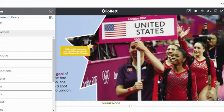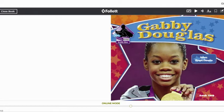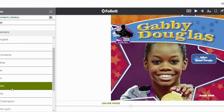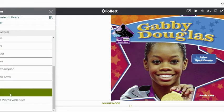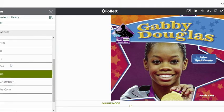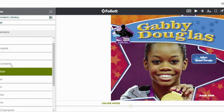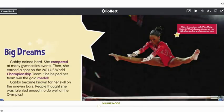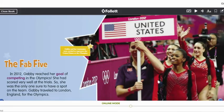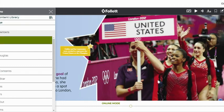Now, if you want to just jump to a page, I want to go to the cover. I'm just going to click that. If I wanted to go back to the Fab Five, instead of clicking, I find where that was. I don't see it here. Let's click this and see where we get. So we're close. We're at page 14. I knew it was on page 18. Okay.